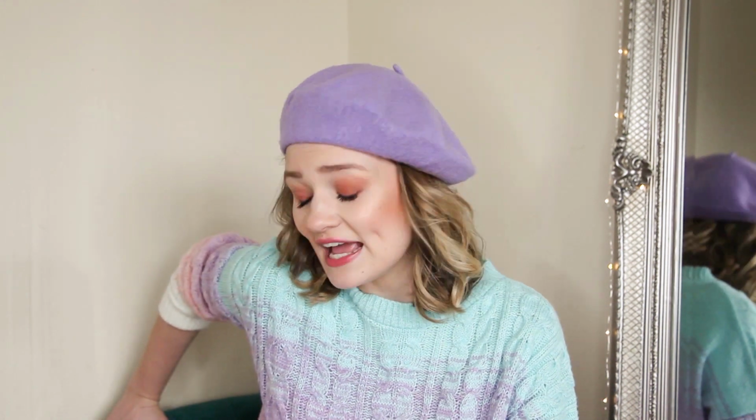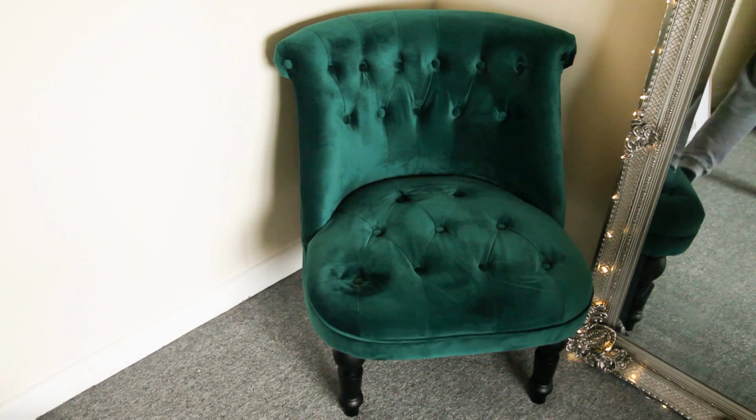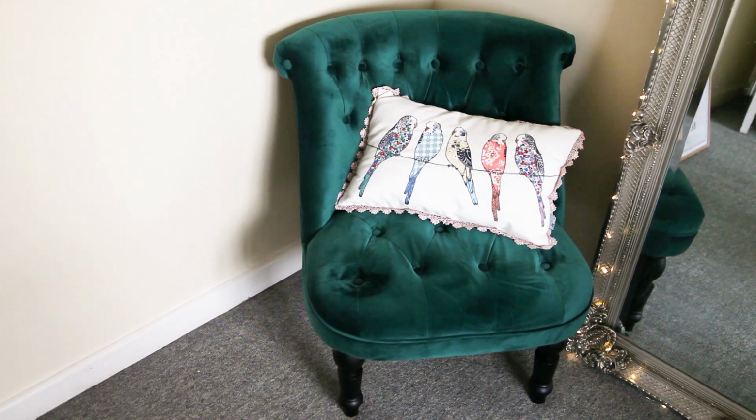It's super soft. It's really comfortable as well. It makes me so excited to get my office sorted. And this is going to be my little filming area. I really like it. I love the vibe that it brings. I love that it's classic, but also it has a little bit of a modern twist to it as well. I just now need to get a nice cushion that sits on the front of it. So yeah, really pleased with this purchase.